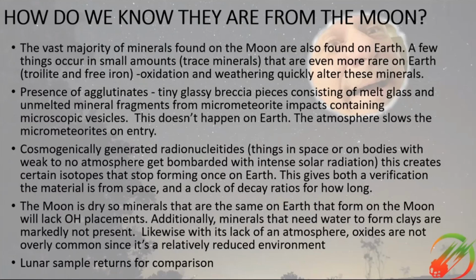One of the cool things, and I was just picking this up too, is there are these things called agglutinates inside of the lunar meteorites that are regolith, so that surface layer of breccia. We have micrometeorites that hit the Earth and can be collected, but our atmosphere slows them down to the point where when they hit, they don't really do anything. Whereas on the moon, since there really is no atmosphere, they come blazing in and hit the surface at full speed. And so that allows them to still have enough energy that when they impact, they actually melt together with the lunar surface material.